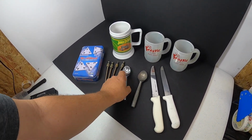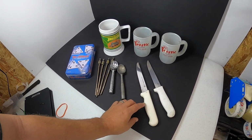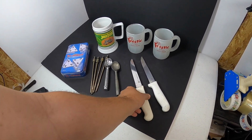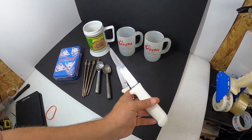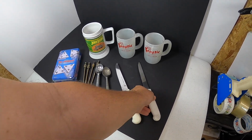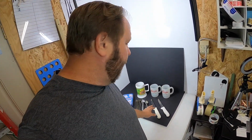All right. The next thing I picked up, and these were $1 each. This is Tramontina, Brazil made. It's a utility knife, kind of industrial restaurant knives. This one is Mundial. You can see they've got some scratches. They've been used quite a bit and resharpened a little bit.